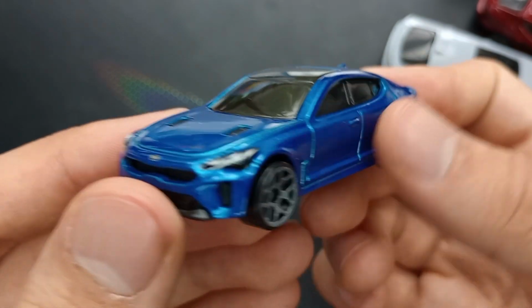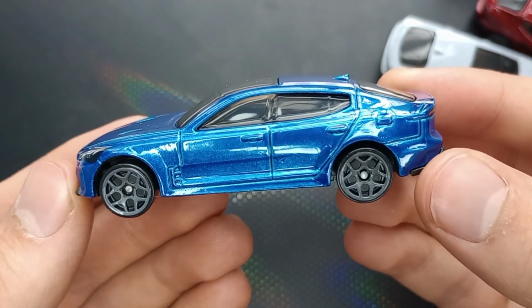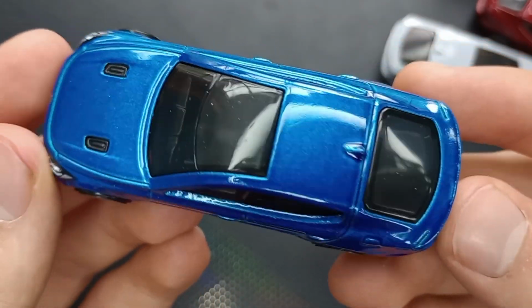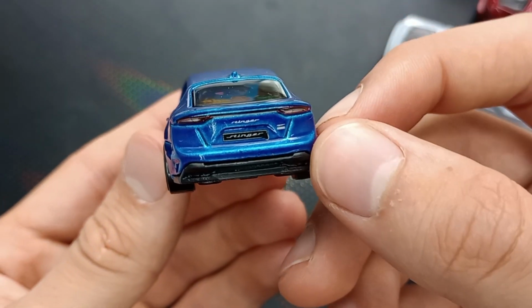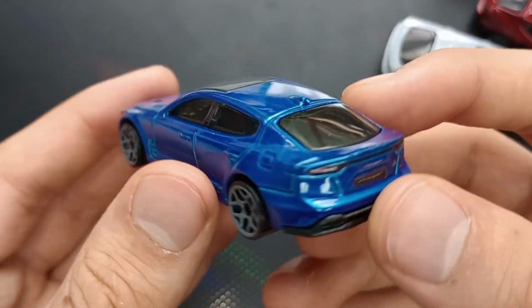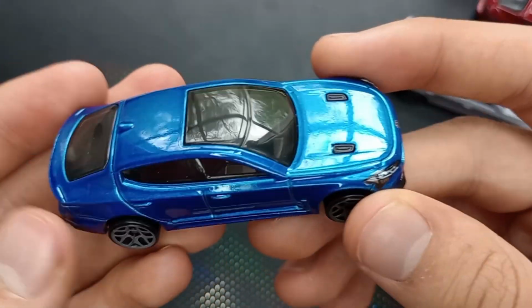There's the front, very nice design. This has the gray Y5 spoke wheels, beautiful metallic blue. There's the interior, a black interior with the driving on the American side. There's the back. Almost reminds me of a Charger with those lights. Very nice Kia Stinger. There is the side profile. There's the rear. And this has a sunroof.